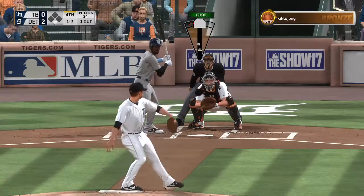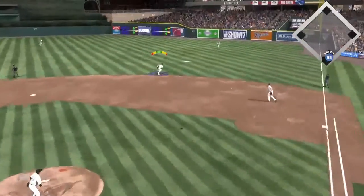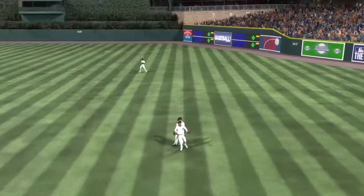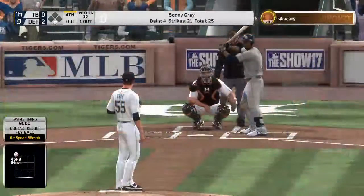1-2, here it comes. Here's a looping fly ball out to right. Hernandez ranging into the outfield. He gets to it and makes the catch for the first out.